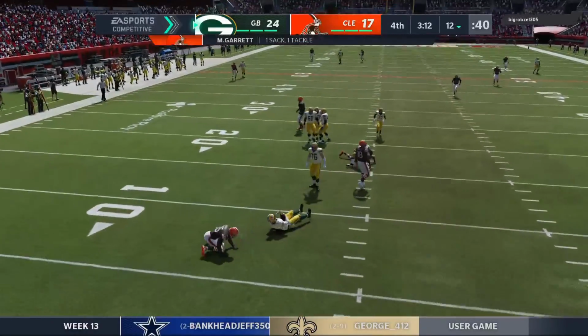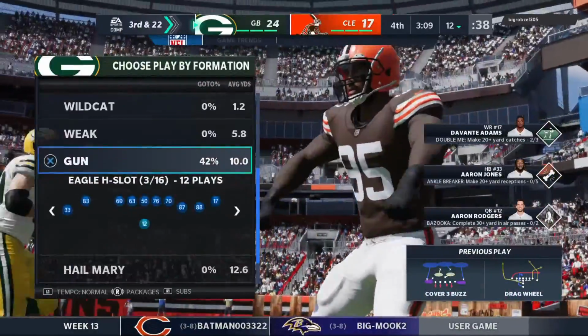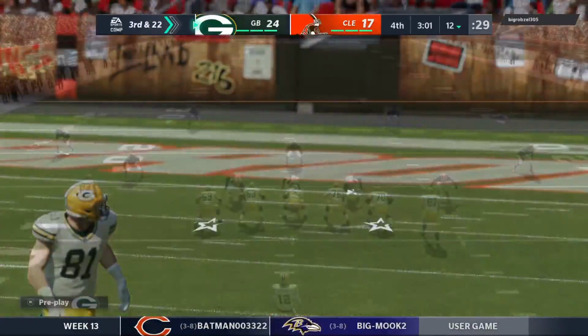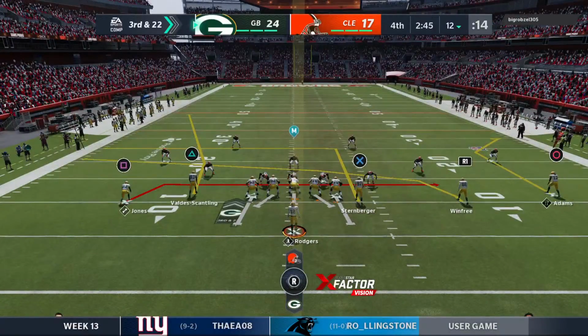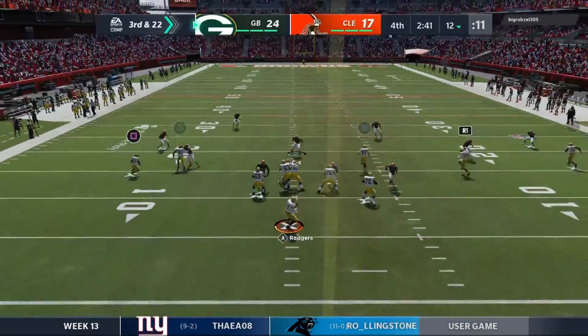And the Browns pressure gets to him that time, and he's going to go down. Myles Garrett, he's the one to get him, and that is sack number 7 for him on the year. Possibly a turning point. Big play coming. This is 3rd and long.